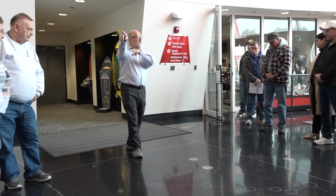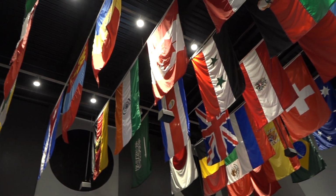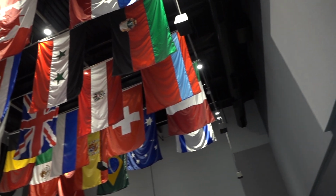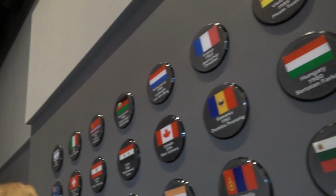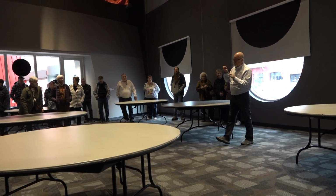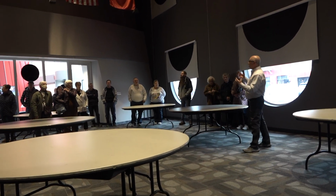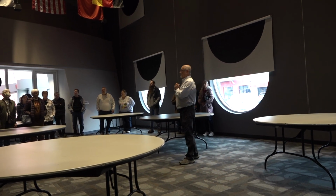Let me walk you all over to the other end of the hallway here so I can show you Space Explorers Hall. Okay? So Space Explorers Hall is so named because it represents all of the countries that have participated in space exploration, either as an astronaut or a mission specialist. And so these would not include like the space tourists that have been going up. These are like people that have been trained by a company or a space agency to actually participate in space exploration.